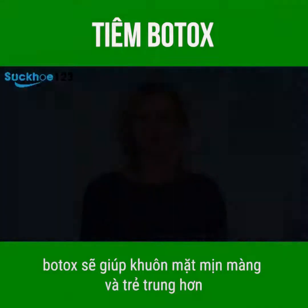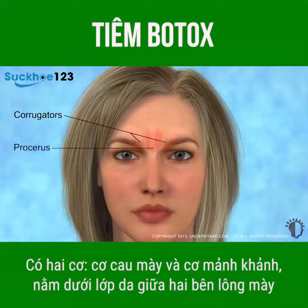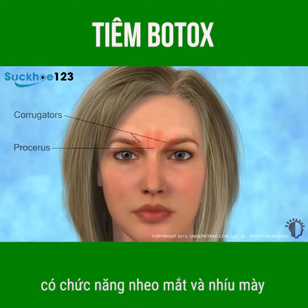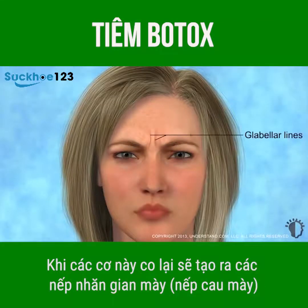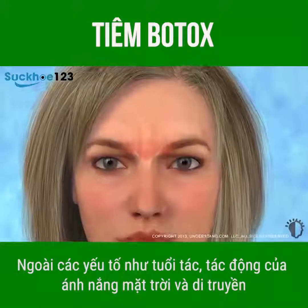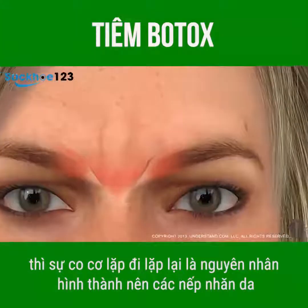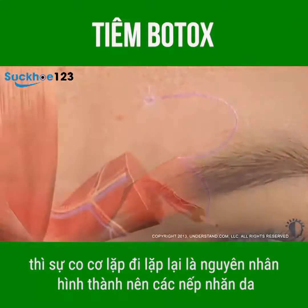Two sets of muscles called the corrugators and procerus muscles lie beneath the skin between your eyebrows. These muscles allow you to squint and to furrow your brow when you frown. Contracting these muscles causes vertical frown lines, called glabellar lines, to appear. In addition to factors such as age, sun exposure, and heredity, one of the primary causes of facial lines and wrinkles is repetitive muscle contraction.